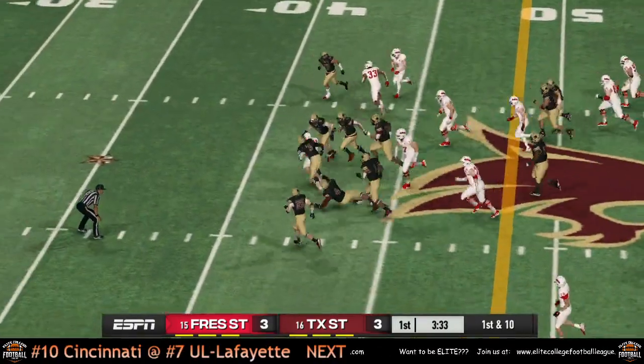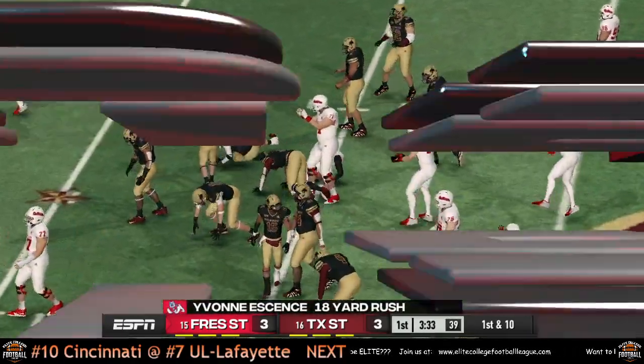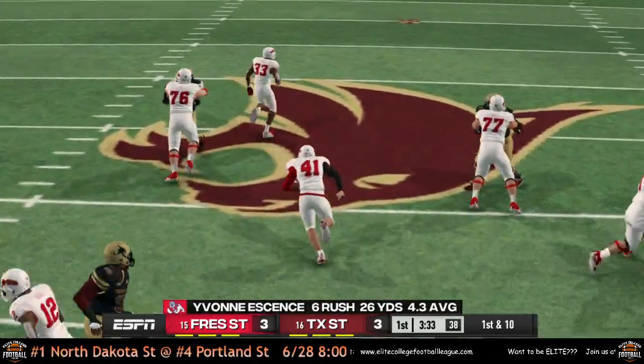Hands the ball off up the middle. He's tackled. Big game for Essence, an 18-yard rush.